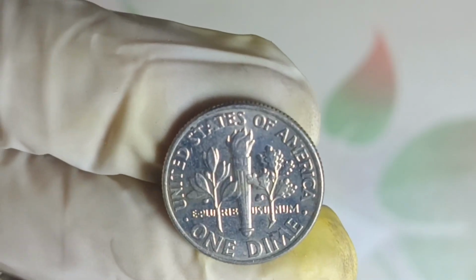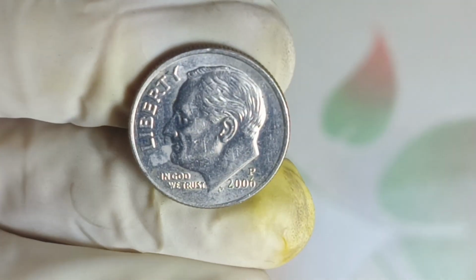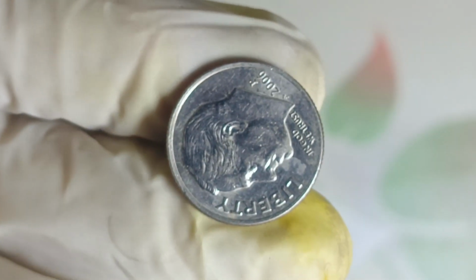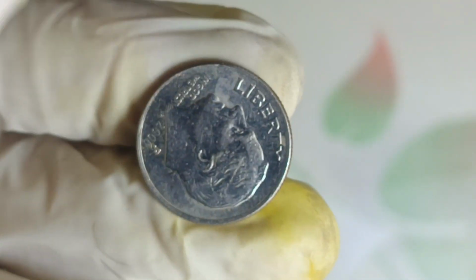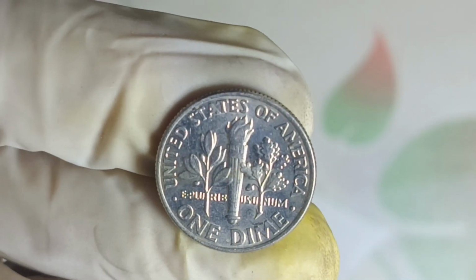The United States Mint produced the 2006 P1 dime at the Philadelphia Mint as part of the ongoing dime series. Featuring the familiar profile of Franklin D. Roosevelt on the obverse side, the reverse depicts classic symbols of liberty, including a torch, olive branch, and oak branch. These familiar designs are what one would typically expect from a dime. However, the most intriguing aspects lie in the errors that make this coin so highly sought after.